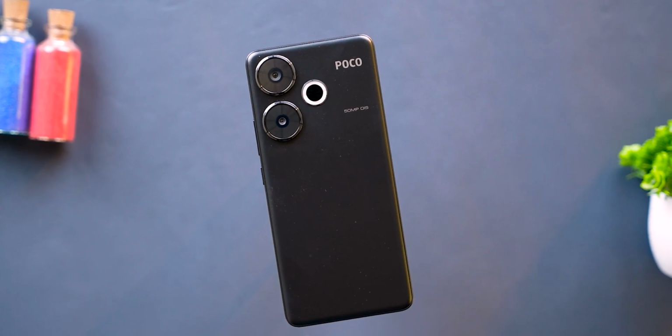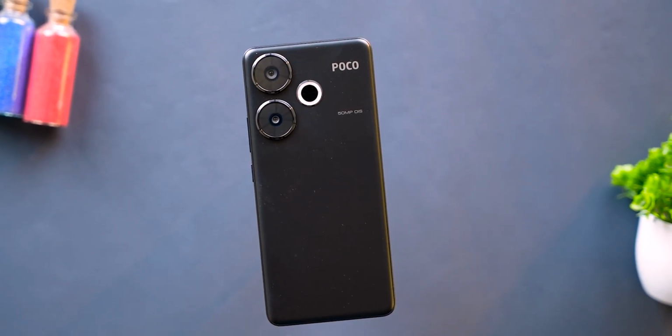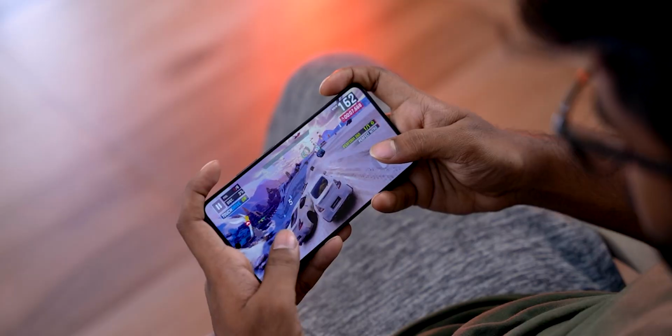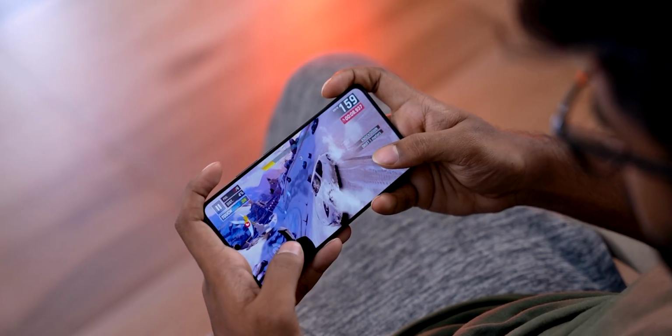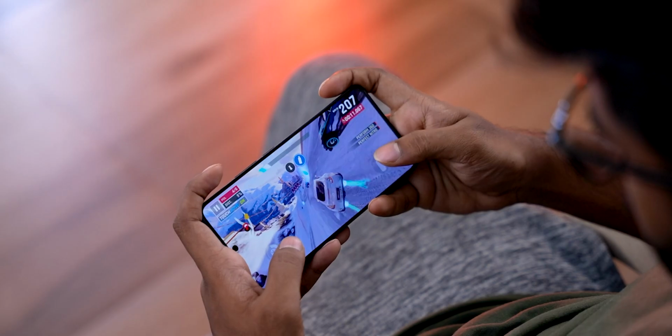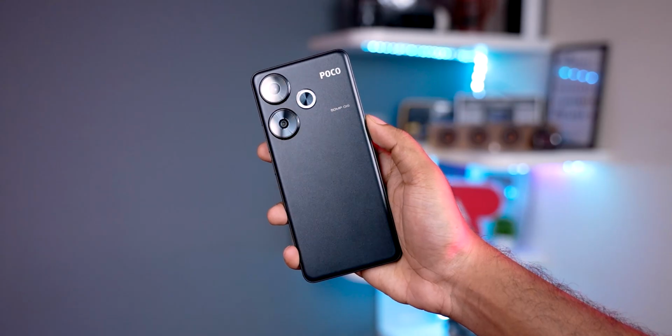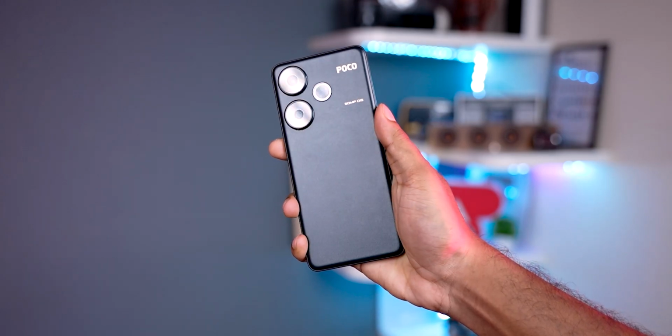However, the plastic build and underwhelming ultra-wide camera might hold you back. Power users and content creators on a budget will love this phone. If you want raw power, a stunning display, and a long battery life at a budget friendly price, the Poco F6 is a great option. If you are a camera buff or crave a premium feel, you might want to look anywhere else. So that's all my opinion.